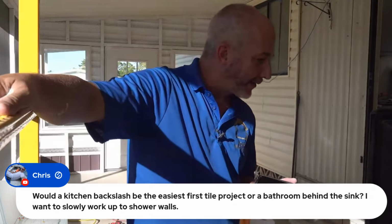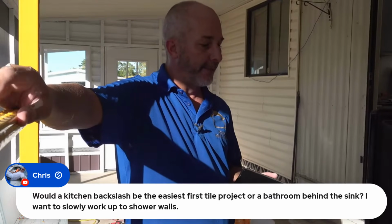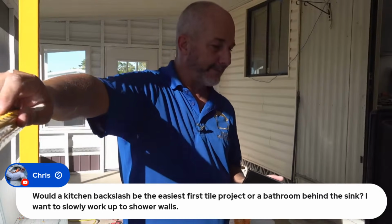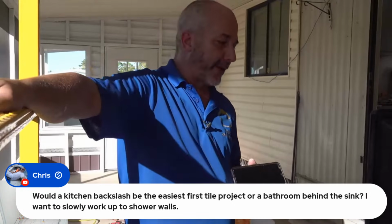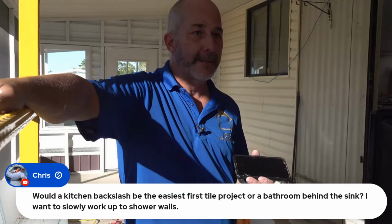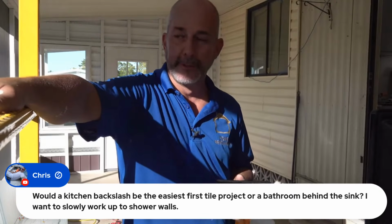All right. Chris, another member wants to know, would a kitchen backsplash be the easiest first tile project, or a bathroom behind the sink? I want to slowly work up to the shower walls. Yeah, backsplash is a great way to start. I think the easiest tile job that you can do actually is a small floor, like a bathroom floor.